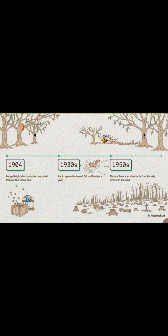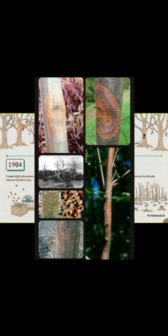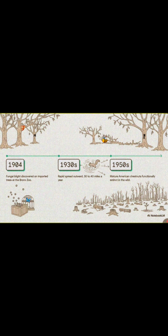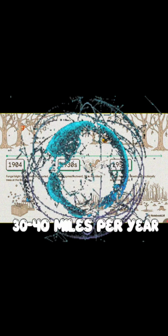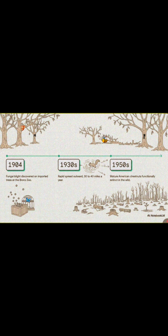In 1904, a fungal blight, accidentally brought over on imported trees, was discovered at the Bronx Zoo. It acted like a pebble dropped in a pond, but a highly destructive one, rippling outward by a staggering 30 to 40 miles every single year. By the 1950s, so just a few short decades, the mature American chestnut was functionally extinct in the wild.